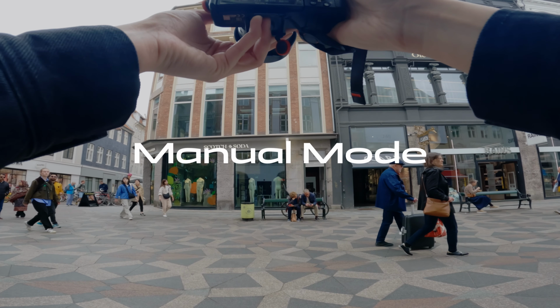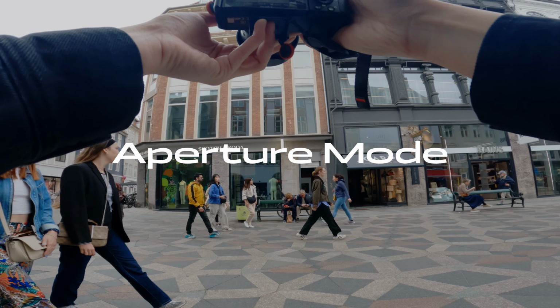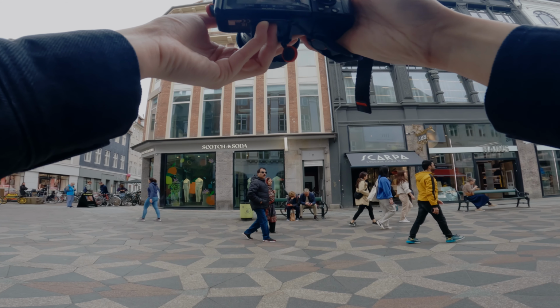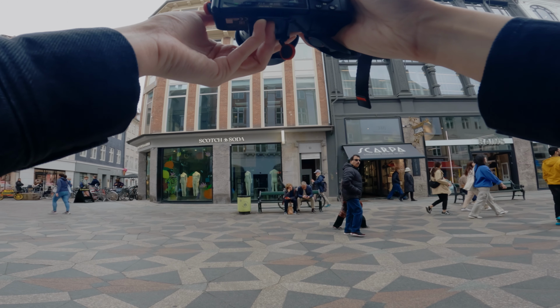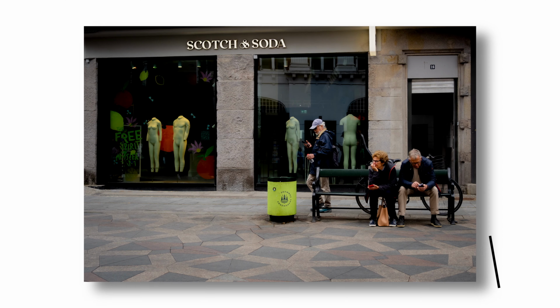I normally shoot in manual mode, but after 5 minutes I decided to switch to aperture mode. This is just easier for this type of photography, and I'm walking a bit faster down the street and I don't want to miss a shot by playing with the settings. Also, it's a bit of a hassle. I did keep an eye on the settings from time to time, as the camera is not always on point.